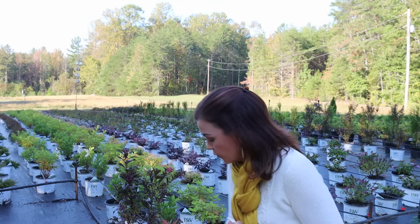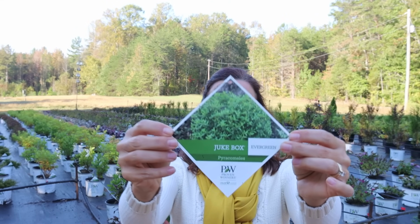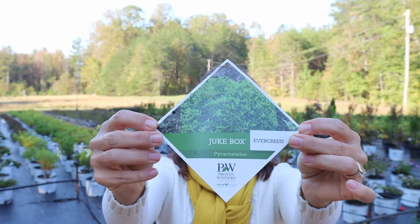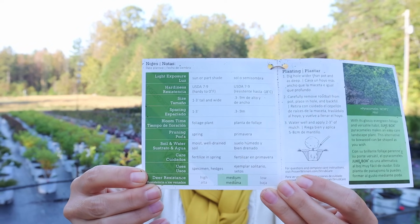Now, the first one that we're going to talk about is Jukebox. I'm going to show you this fantastic tag because I know you sweet people love your tags and that you love to write down the information. So Jukebox, this is going to be one for those of you who need a low ground cover. It is a great evergreen. Before I show you the plant, I'm going to show you all of the information. So if you have your gardening journal, you can see it.